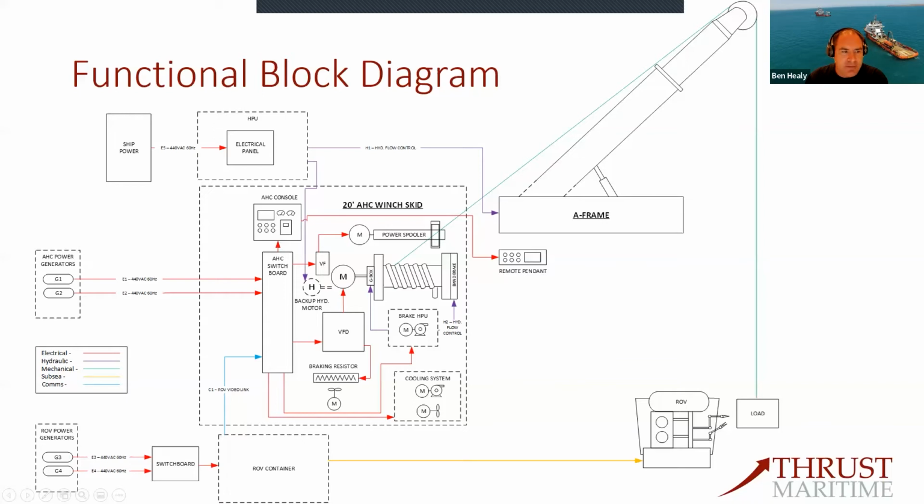So the primary power comes in, goes to a switchboard, goes to the active heave compensated console, and that's also able to be controlled by the remote pendant. From the switchboard, it also goes to a variable frequency drive, which drives the motor of the winch.